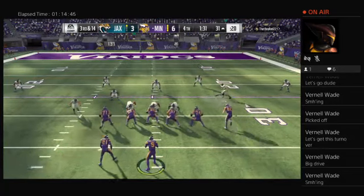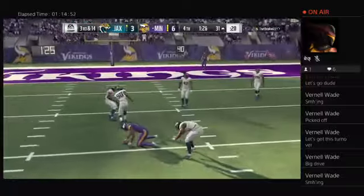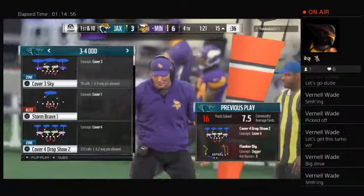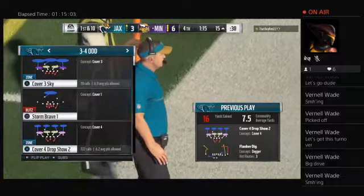Now Bridgewater. And he's able to find Diggs. They needed 15. They got 16 and a first down. He's such a good route runner. Shows it there on third down. Very proficient and a good pass.